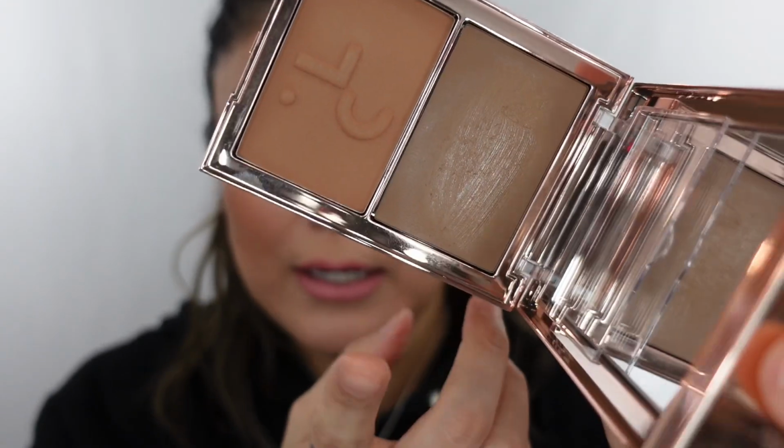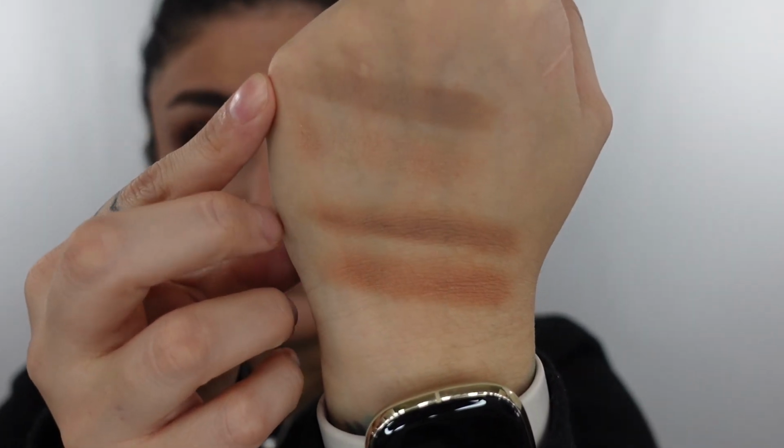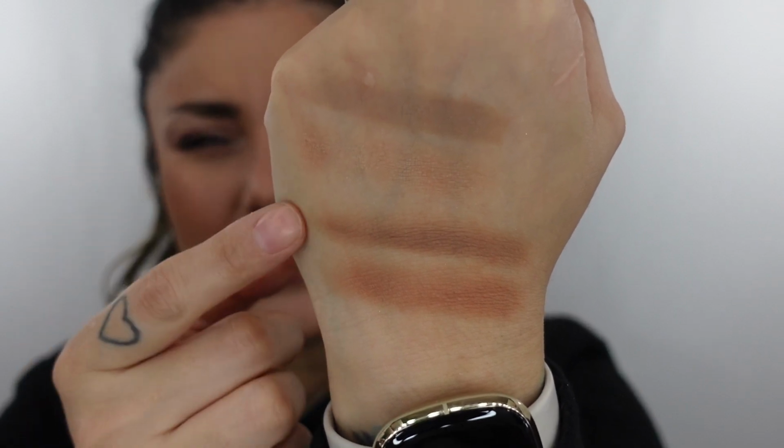The tone in the cream contour is actually amazing. It's perfect. It actually looks a lot like the tone in the, actually no, just kidding. It's close. It definitely is pulling a little more orange than the Wayne Goss one, but I do like the tone of the contour in the Patrick Ta. But as far as everything, as far as packaging, as far as the tones in it, the performance, I think the Wayne Goss definitely wins in my book.